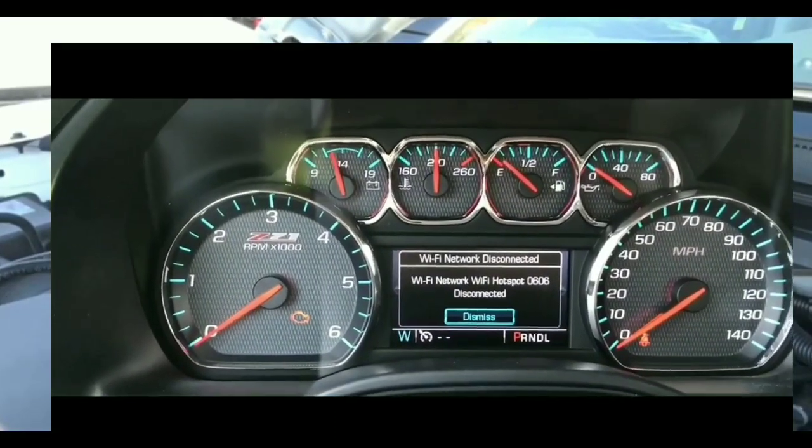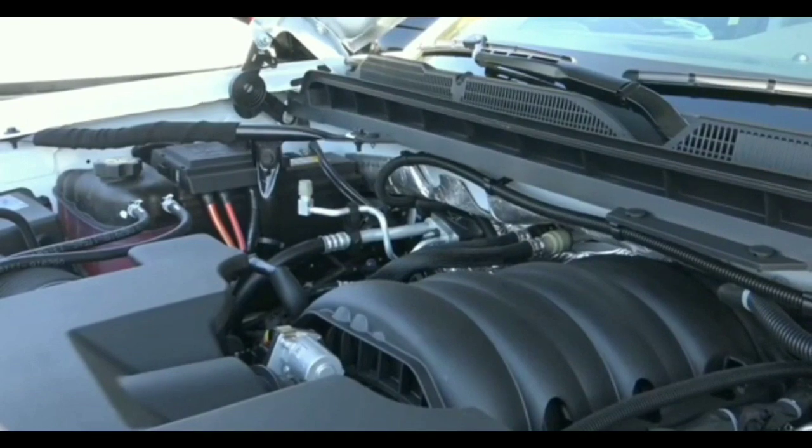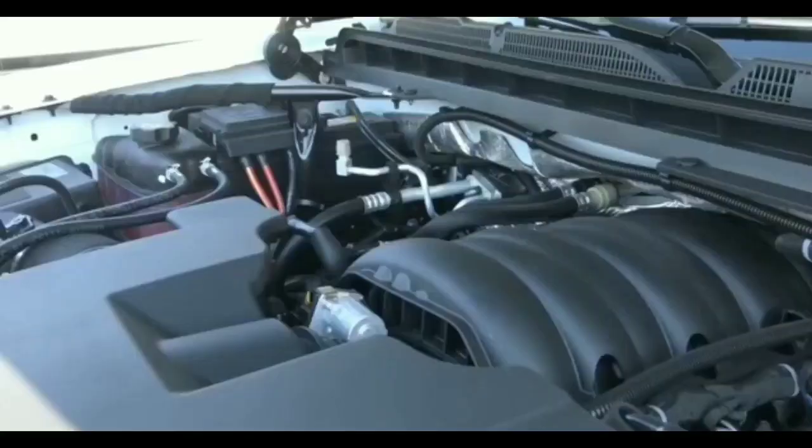All right guys, that was AAA calling me back. Apparently it's going to take an hour for them to get a tow truck here. But all right, what was I saying?